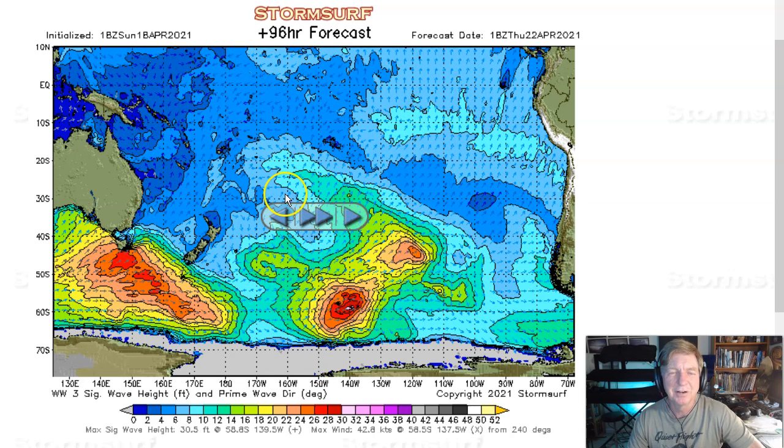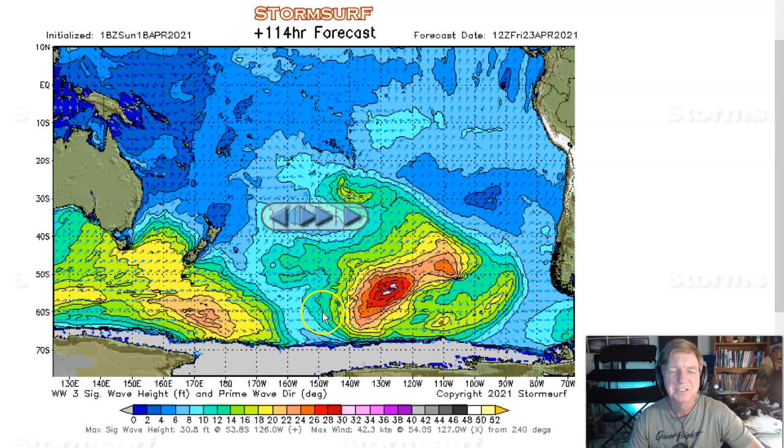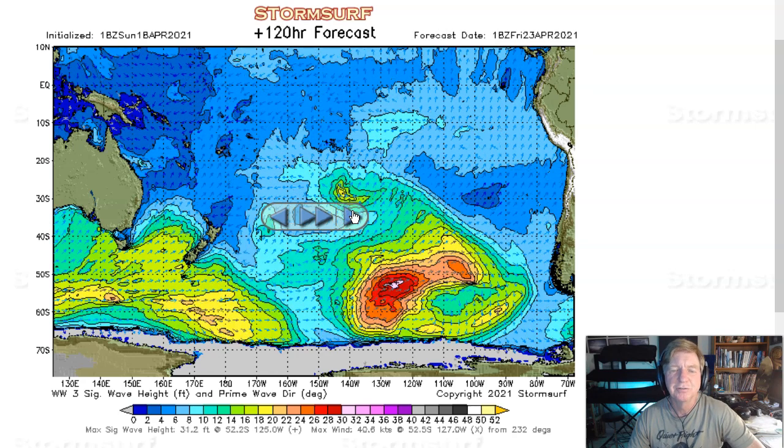Most of the fetch aimed off to the east, so you got to really manage your expectations on how much swell will radiate to the north. Certainly relative to Hawaii, probably nothing. Southern California, the best bet. Still, 28-foot seas are forecast to traverse the South Pacific into Friday.